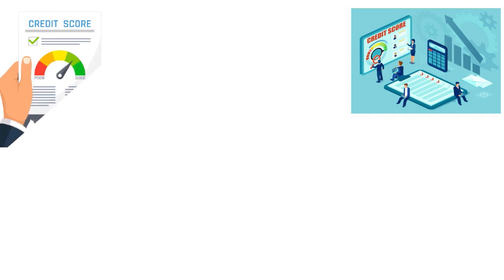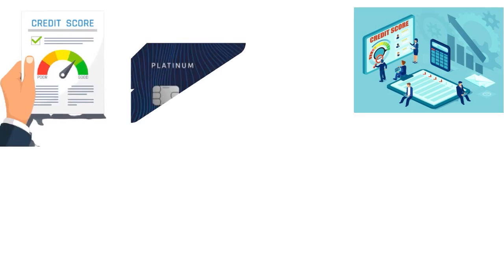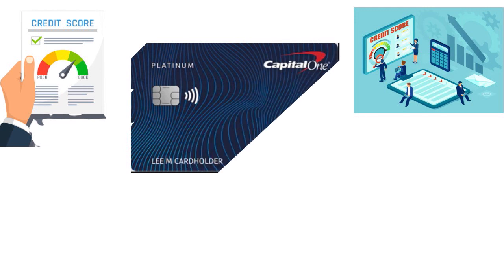Unsecured Capital One credit cards require applicants to have established credit history. Most of the cards that Capital One issues require good credit scores of 700 or more, although some cards are designed for fair credit.